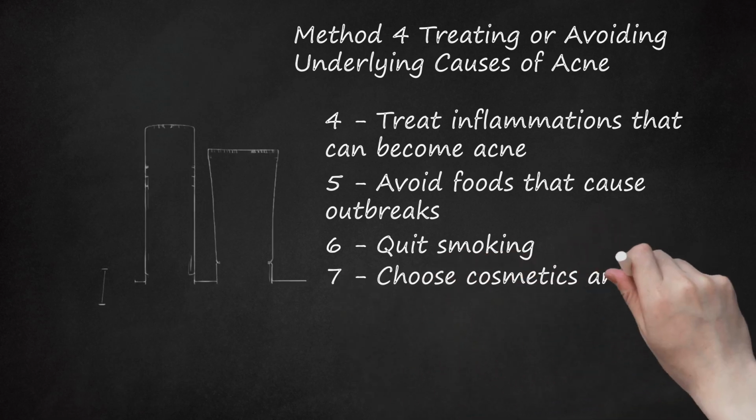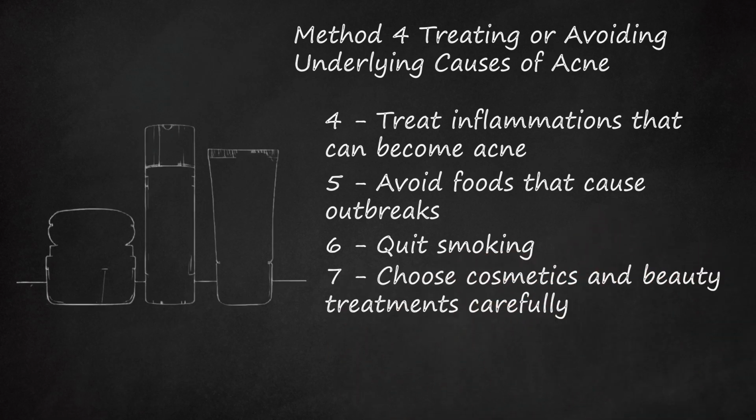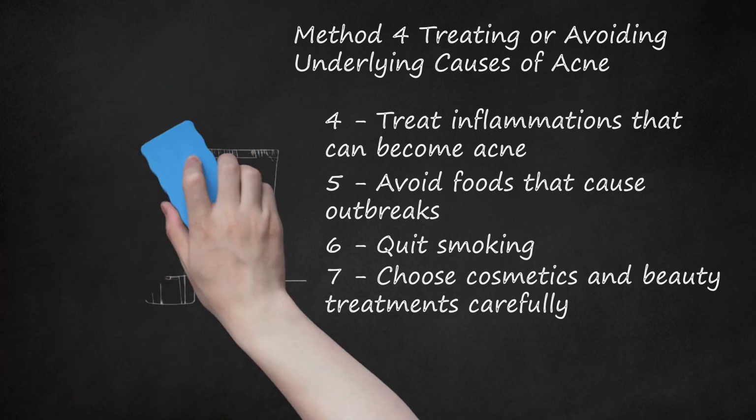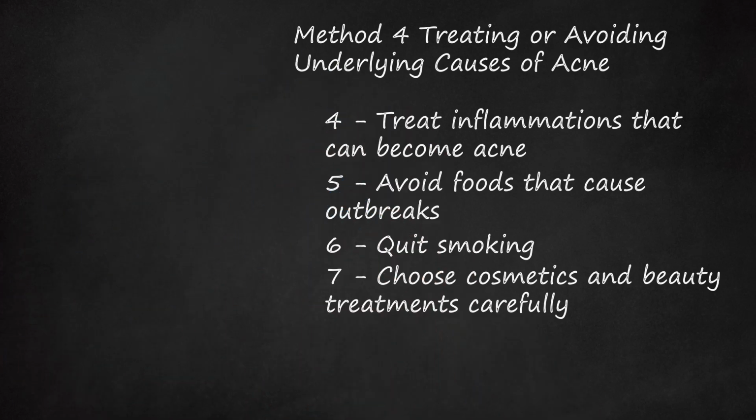7. Choose cosmetics and beauty treatments carefully. Some cosmetics cause cells to build up in the hair follicles, causing blackheads or whiteheads that can become inflamed. This condition, called acne cosmetica or cosmetic acne, can be easily avoided by putting a little thought into what beauty products you put on your skin. Look for non-comedogenic makeups that won't clog your skin, and avoid beauty products that have heavy perfumes in them. Avoid lotions and makeups that include penetrating oils like lanolin or isopropyl myristate, which can also trigger acne.